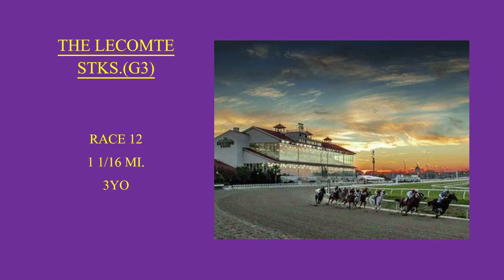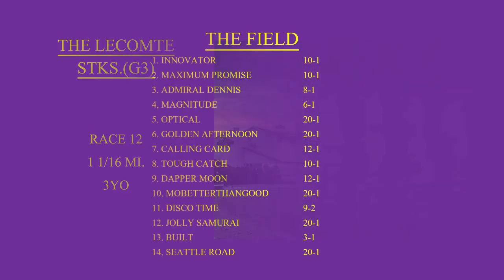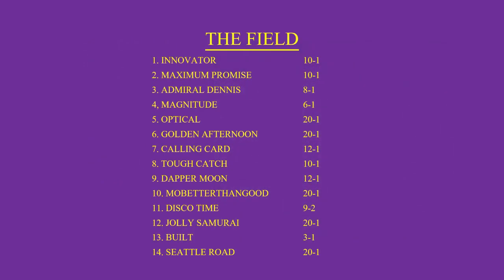Well, the Derby Trail is starting to heat up, and the first significant one at the fairgrounds is the Lecomte Stakes. It's a Grade 3, 12th race on Saturday's card, running a mile and a 16th for the 3-year-olds. And boy, isn't it nice to see a nice, big, juicy field for a Derby prep. We've got 14 in this one. Brad Cox has a couple, Dallas Stewart has a couple, Kenny McPeak has a couple, and it looks to be a pretty darn good field.